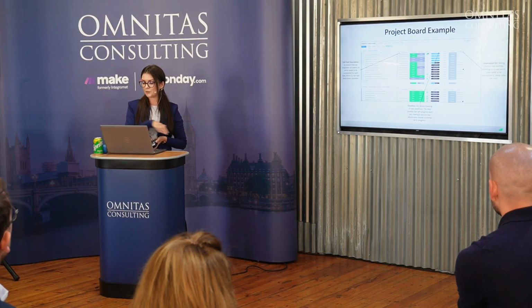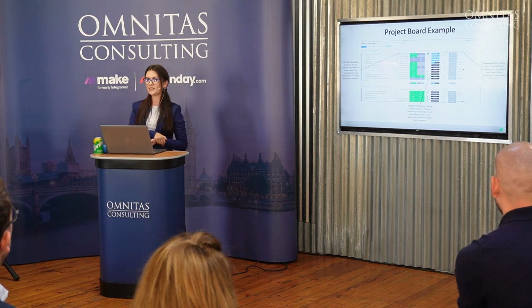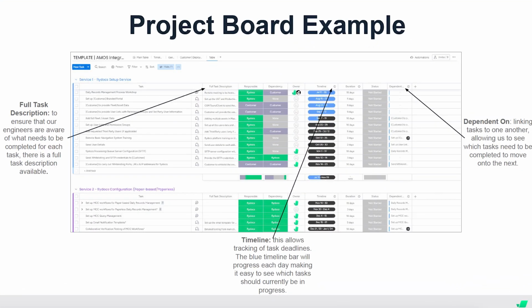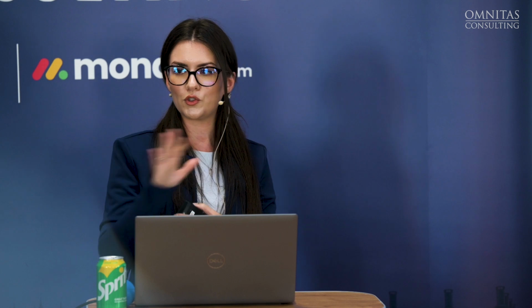So as I said before, the first thing we did with monday.com was try to create a project plan or a project board. So this is an example of the project board template that we initially implemented. So bringing everything together, making sure that we don't need to use all those separate applications. We've created this board off the back of that and to try to drive it forward as best we can. I've just highlighted a couple of key things, really.